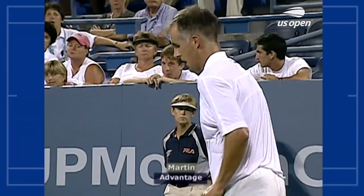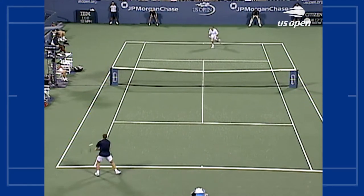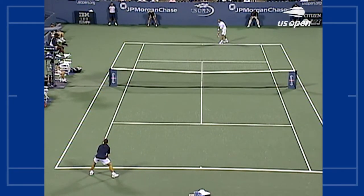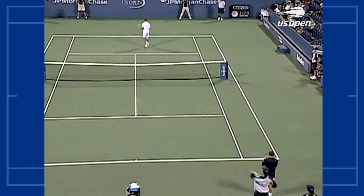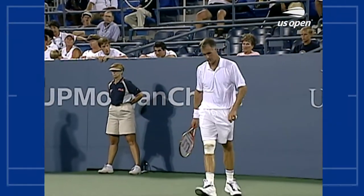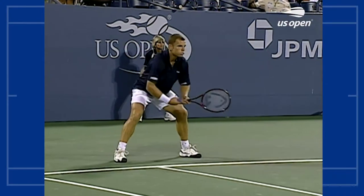Just making a point there, that's a game of inches. That ball just catching the tape. A lot of frustration. The young American. Good shot by Russell, and it's back to deuce. It was effective. He doesn't necessarily need to go for too much on those passes. That one there dragged Todd Martin forward a little bit more with that pace taken off it, causing the error.